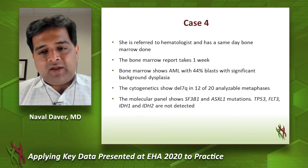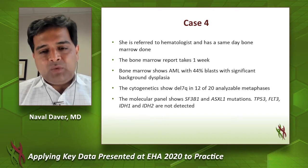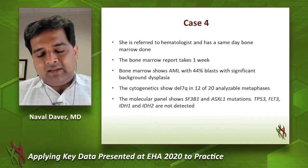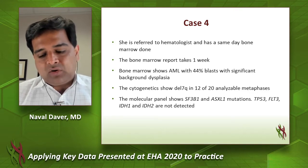The bone marrow comes back 4 or 5 days later: 44% blasts with significant background dysplasia, and some adverse cytogenetics, including deletion 7q in the analyzed chromosomes. Molecular testing here shows ASXL1 and SF3B1 mutations, and the other mutations that we always check for to put patients into targeted therapies, which have the best outcomes, are negative, which include FLT3, IDH1, IDH2, and, as you heard from Dr. DiNardo, TP53, for which we are going for the magrolimab and APR. So you have this patient now without a clear targetable mutation, but with adverse cytogenetics. And the question is, what would you do and what are the challenges?